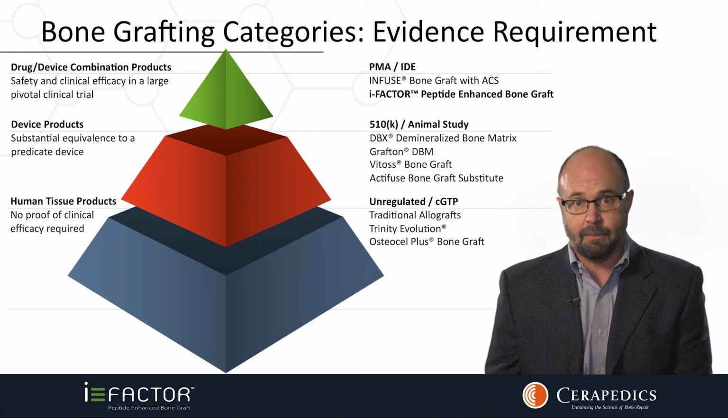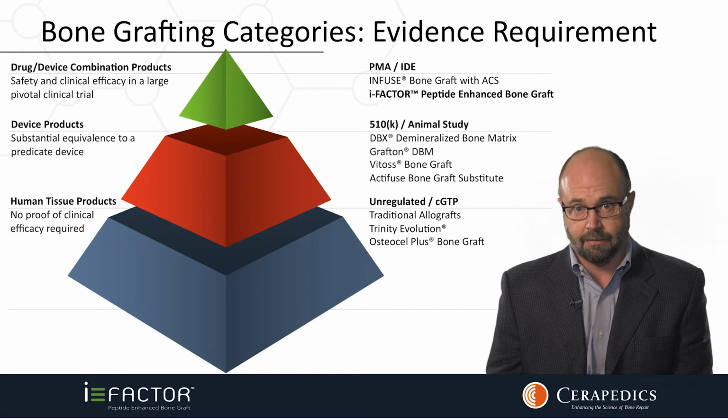So once again, at the top of the pyramid, the class 3 products requiring an IDE and PMA will always have a prospective randomized level 1 clinical study. In the majority of instances, those will be published upon their completion. So you have very solid clinical evidence on which to base a decision to understand both the safety and the efficacy of these products, as those are the FDA's requirements.